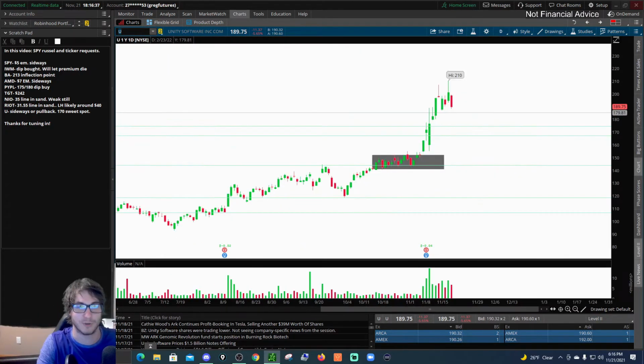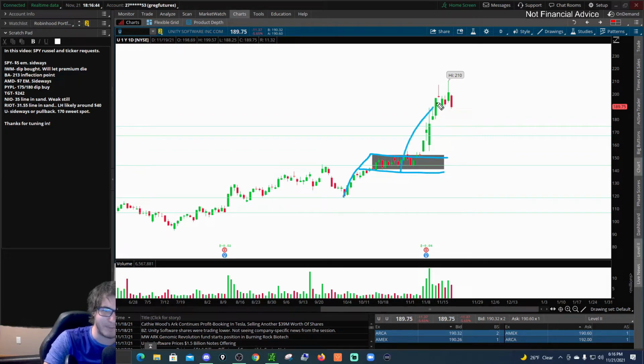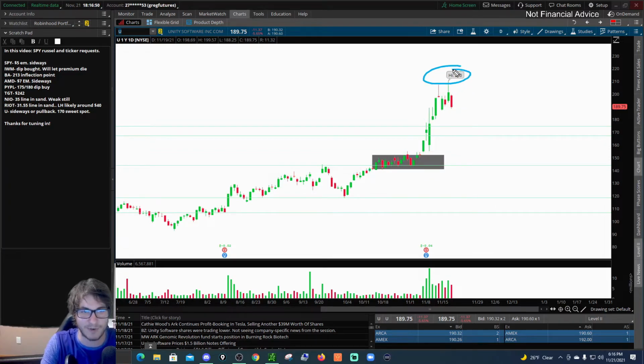Next up we got is Unity. Unity, nice good bull flag over here. Rally, bull flag, pop. Now we're just kind of consolidating up here. So based off this pattern, on Thursday we made a nice new high of 210, pulled on back. Generally that's a little bit of a false breakout. It needed to hold the prior breakout area just a little bit better. Friday having a decent down day.